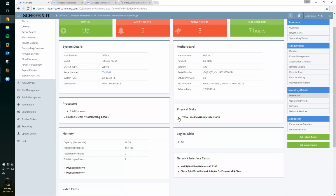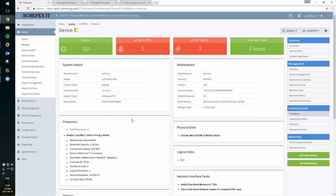With the hardware, we dive deeper into seeing exactly which physical disks and memory and processes are available on the devices. So all the information that you can imagine with Windows is in here.